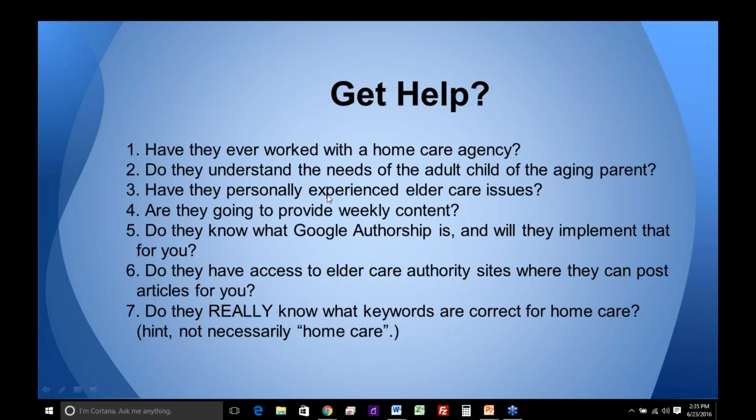Have they ever worked with a home care agency before? Do they understand the needs of the adult child of the aging parent? Have they personally experienced an elder care issue? Are they going to provide weekly content, unique content, not copied from somewhere else? Do they know what Google authorship is, and will they implement that for you? Now, Google authorship isn't a program that Google highlights anymore. They kind of backed off of it. But when we put a client's information together, we always make sure that Google recognizes them as the author of every post on their website. And the reason we do that is because it does make for better SEO.